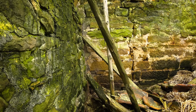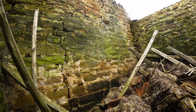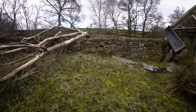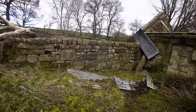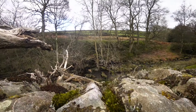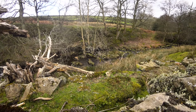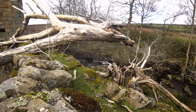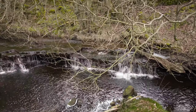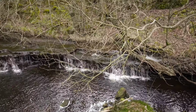It looks like a doorway there, doesn't it? You can really pop straight through from the fireside to look at the cow. Look at the quality of this stone wall here. There's a nice coping stone quite close to the river. There's a little waterfall there. It's like a little fairy glen.